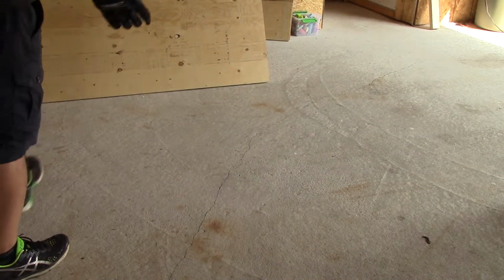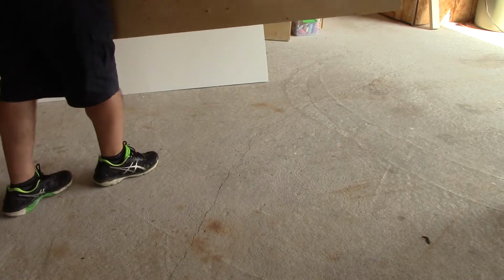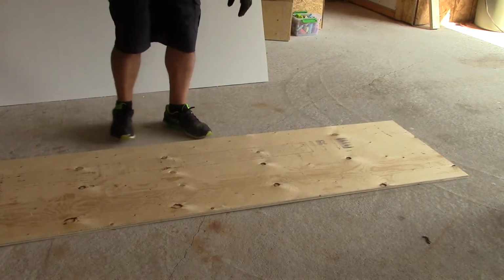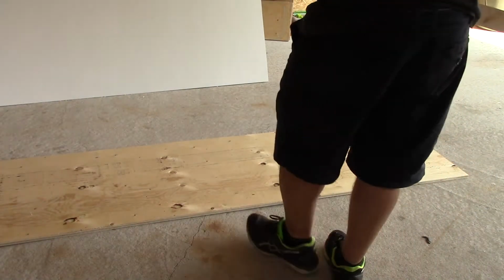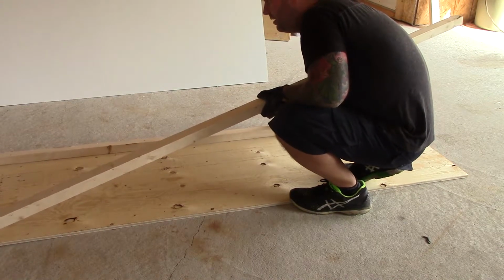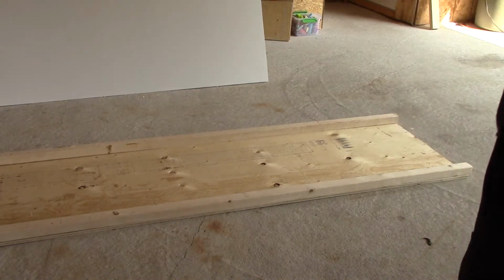Now that we got all of our cuts done, it's time to do a little test fitting. So I'm going to choose the side out that I want. Even though it's going to be on bottom, I'm going to put the nicest side down. Like that. And then we're going to lay out our 2x4s that we just cut. 7-foot section will go this way, and a 7-foot section this way. And we're going to want 5 supports.